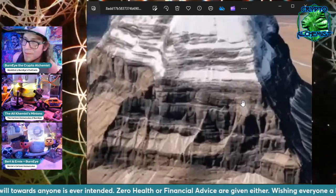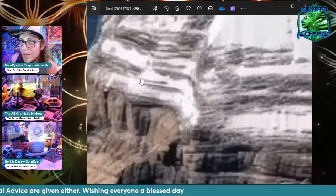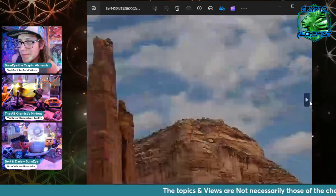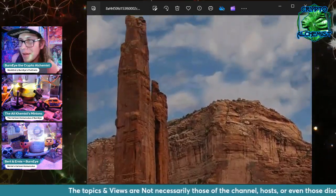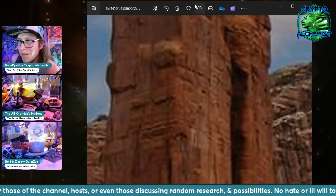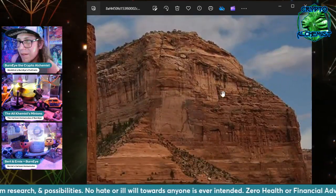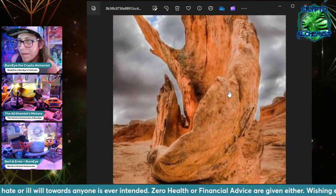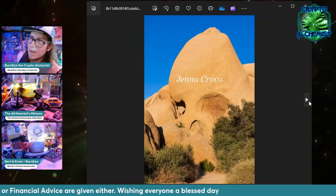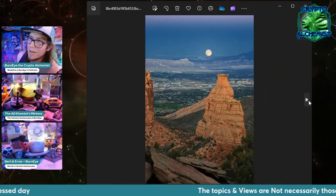Just so many questions. Another angle of Mount Kailash. What appears to be potential step pyramid action. Some more totem guardians in the Americas, monuments. Sailfish, supposedly the name of this one in, I believe, Utah. Another close-up of giant rock skull monument park.